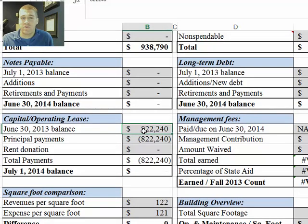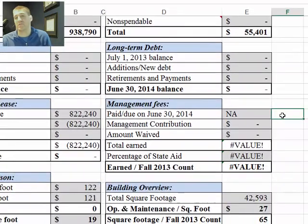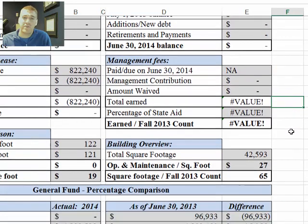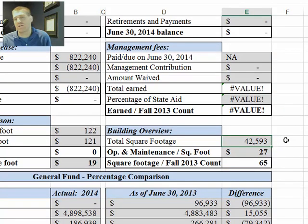And then over here would normally be management fee if there was an actual calculated management fee. Since the sweep agreement's in place, we just put NA for non-applicable, and that's why these errors come up down here. As we move down, we'll see our square footage. I got this number from the charter contract, so if this is inaccurate, let us know. If something was updated at school level, let us know so we can update our records.